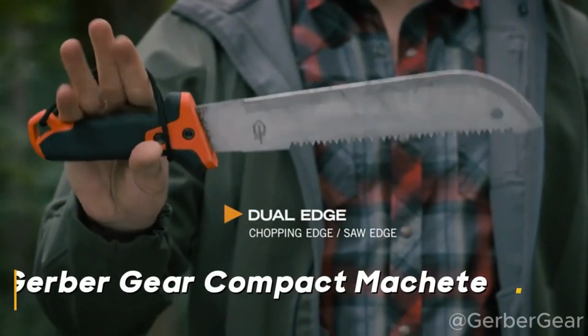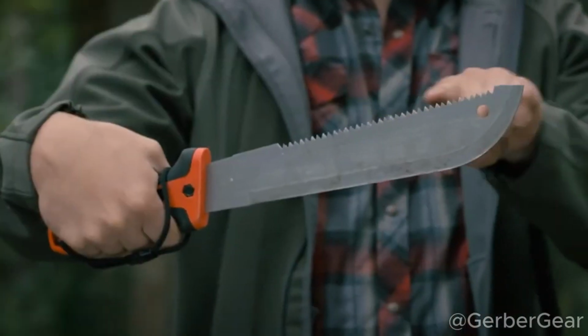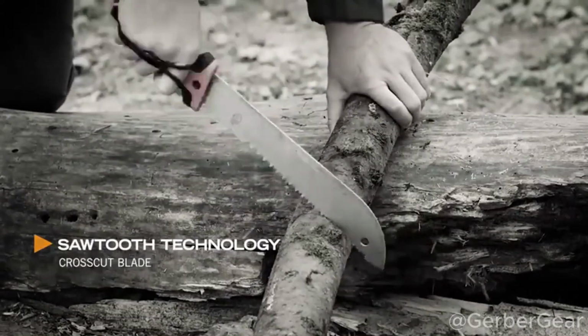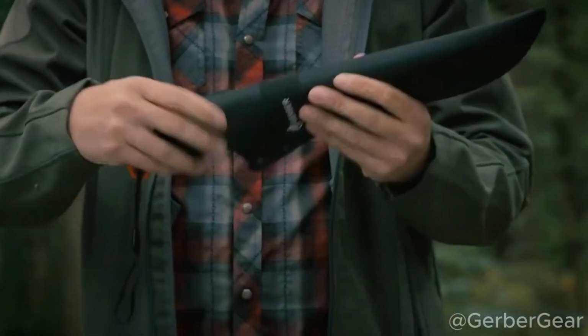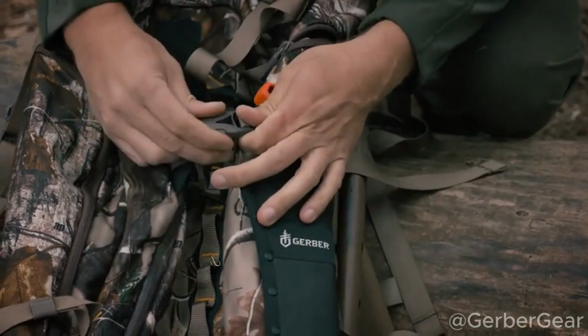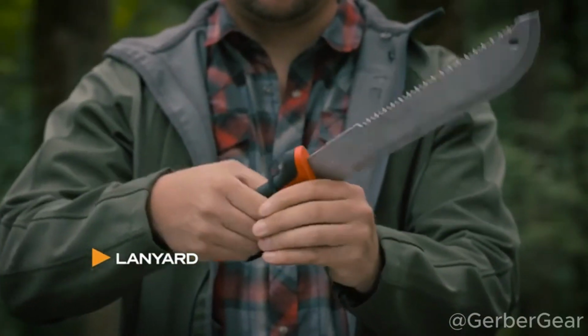When the trail gets wild, reach for the Gerber Gear Compact ClearPath Machete, the tool that slashes through obstacles like a pro. Built tough with a corrosion-resistant blade and a handle that feels just right, it's like the Swiss Army knife of machetes. Lightweight and versatile, it's ready for any outdoor challenge, making it the perfect tool for maintaining trails, setting up camp, or navigating through dense foliage.